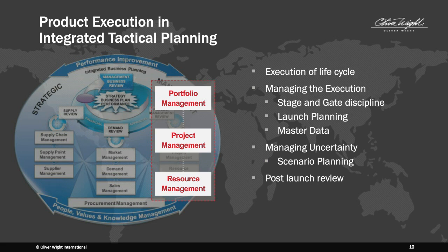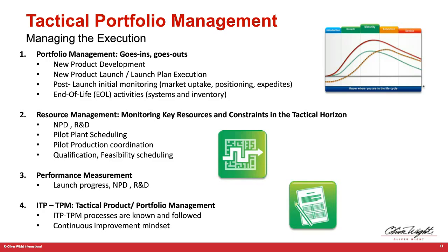So let's take a drop down into the next level and look at the tactical portfolio management, the overview. It's comprised, literally, just to reiterate this point again, of managing changes, additions and deletions to the whole portfolio inside the planning time fence, such as what's going into the portfolio in the way of new products, launch planning, post-launch review, and end-of-life management.